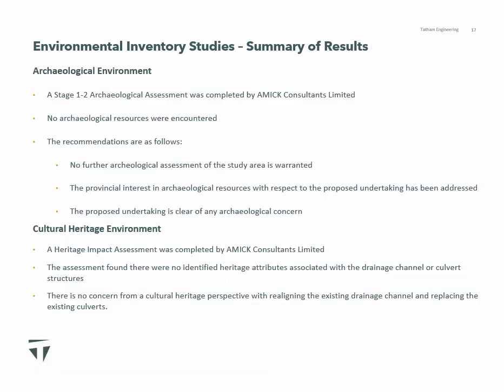A Stage 1-2 archaeological assessment was completed by AMEC Consultants Limited. During the assessment, no archaeological resources were encountered and the project was found to be clear of any archaeological concern. It is AMEC's professional opinion that there is no concern to the cultural heritage environment with any of the proposed alternatives.